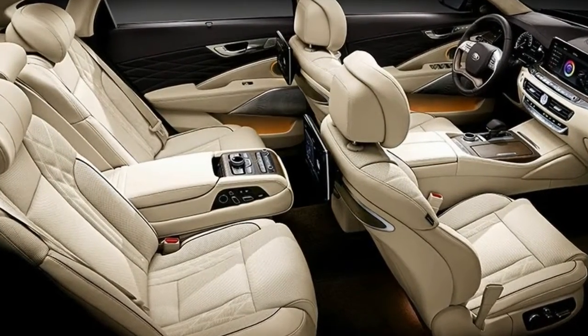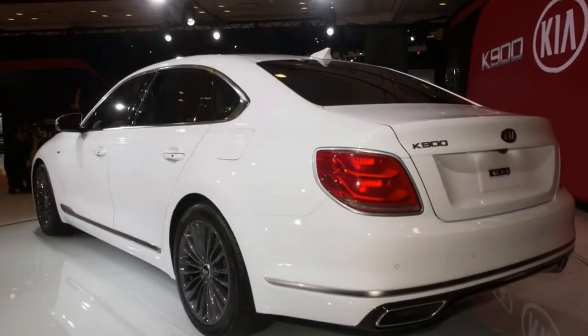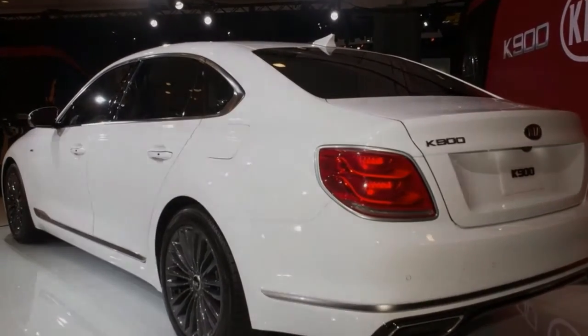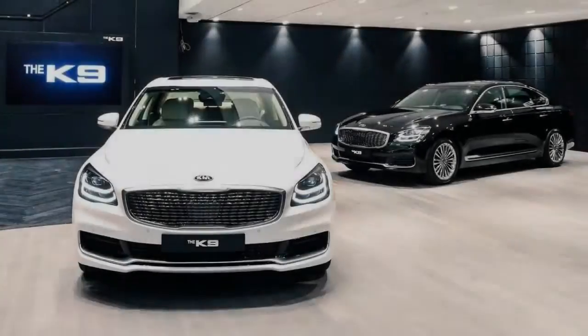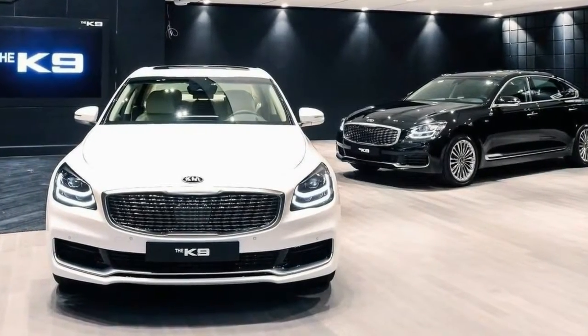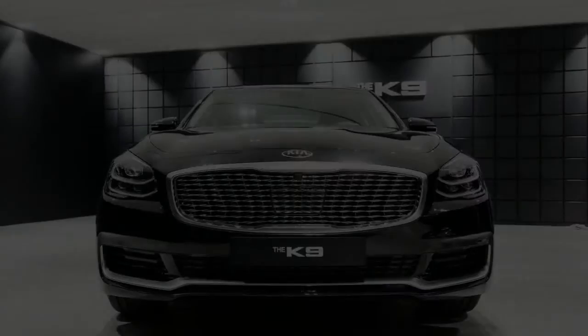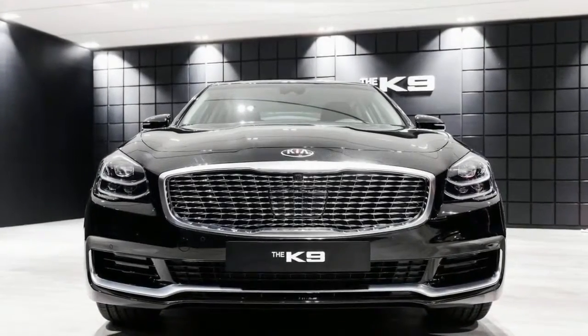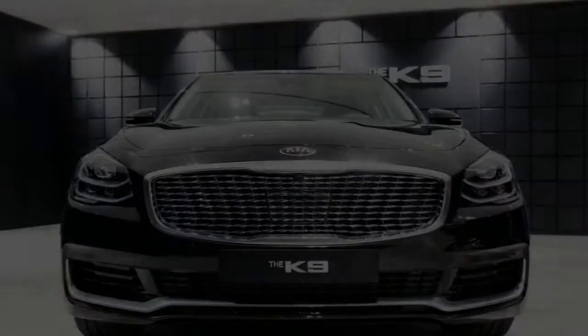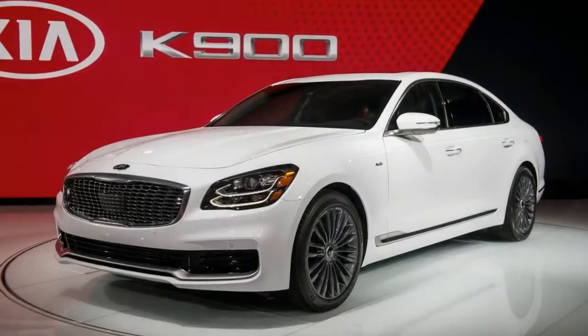Perhaps part of the problem is that the K900 doesn't fit neatly into any category at all. At 201.6 inches long, it is longer than an E-Class or a 5 Series, but not as big as a 7 Series or an S-Class. In terms of luxury features, parts quality, and fit and finish, it is well ahead of the Chrysler 300 and arguably ahead of certain E-Class and 5 Series models as well. But it's not priced like a Chrysler 300 or a Mercedes E-Class for that matter.